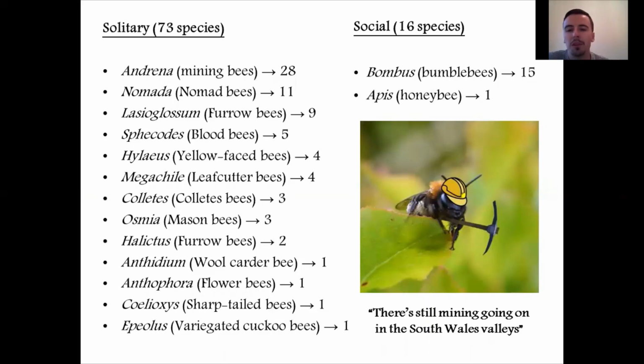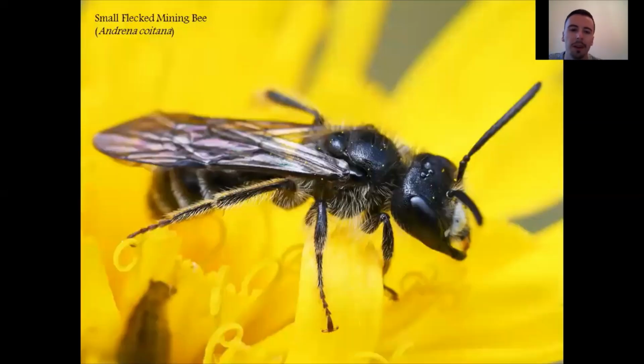But also bumblebees do really well. So there's 15 species of bumblebee that's been found on these sites, which is pretty good considering we've only got 24 UK species, which includes a number of priority species as well. And of course the one honeybee species, as it is across the whole of Europe.